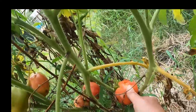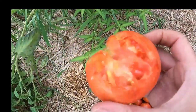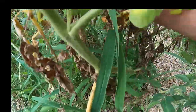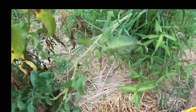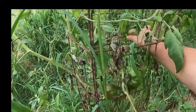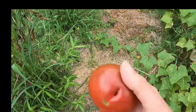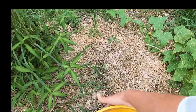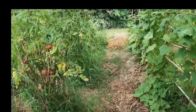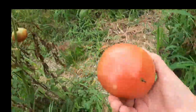Oh, we've had a bird or a chicken in here. You see that? That's what that is. That's probably a chicken got in here. I'll have to keep that gate closed. Here's a nice ripe one. Ooh, that's a very pretty tomato. Mr. E's tomatoes are so good this year. They are delicious.